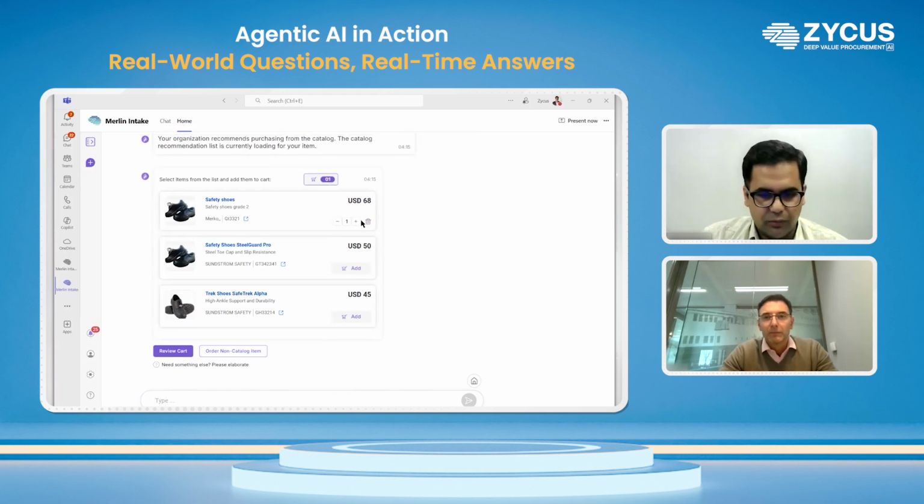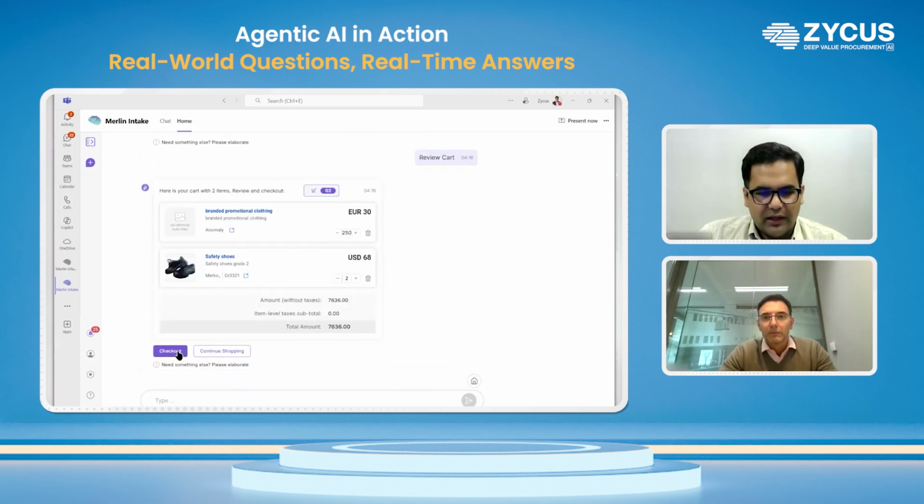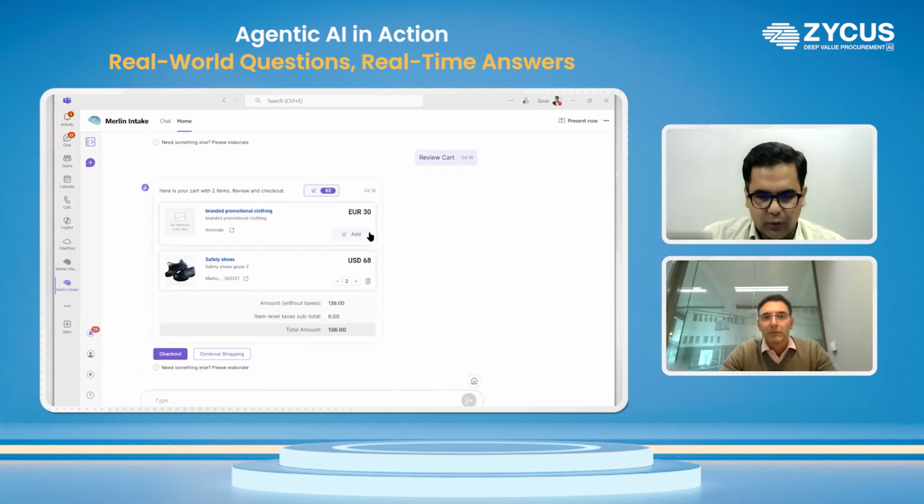These are all catalog items. I add a few to the cart, and then we can simply do a review cart. This will say that these are the items that we are trying to get. I'll remove something that was earlier in the cart, and we can simply check out. So it's as simple as that.